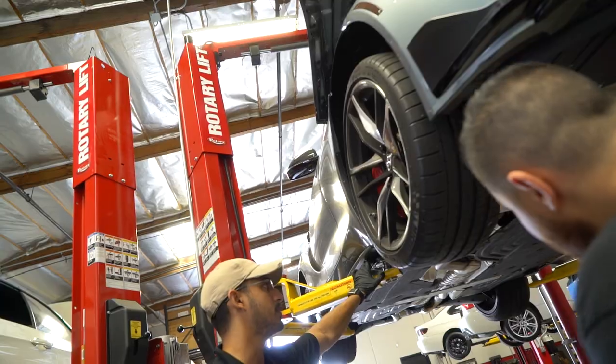So step one was to remove the O2 sensors. We're working from the top down, so remove them from the top. That's gonna allow us to drop the downpipe from the bottom. I thought that was cool because you would think that you lift the car and remove the O2 sensors from the downpipe, but we actually did it from the top, so everything's gonna come down at one time. That was a little pro tip from these guys.